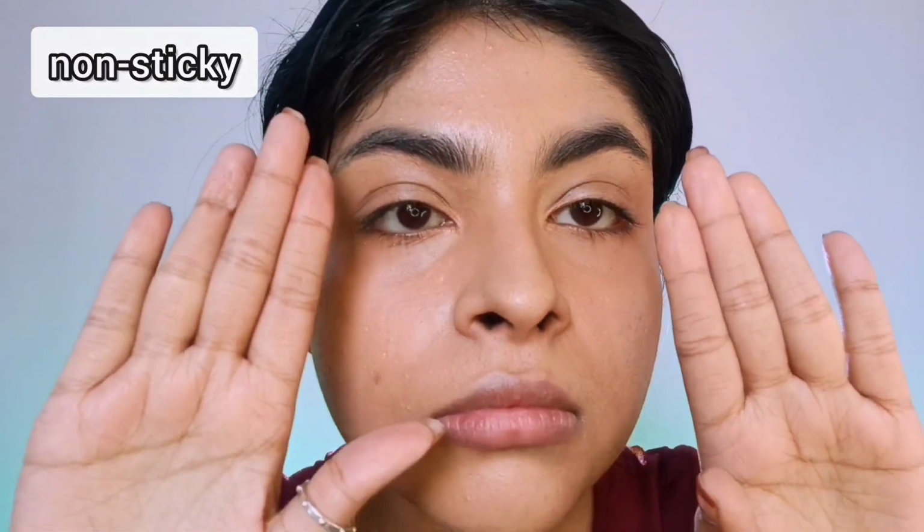I can skip setting and still look beautiful in this formula because it's a matte formula. But if you have oily skin, you can set it. You don't need to set heavily because this formula is very lightweight. I think I'm gonna build up a little bit and see how it's working. Tiny bit I've taken over here.